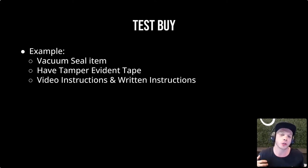And make sure yours has instructions. People have instructions. They always have written instructions. But people like me, I don't like looking at the written instructions, right? I just want to know how to do it. Have video instructions as well. So go on YouTube, show them how to set up the product, and you're going to get so many better reviews than if you didn't have video instructions, right? You want it to be so easy that a 10-year-old knows how to use your product.